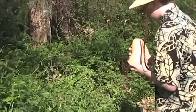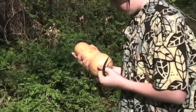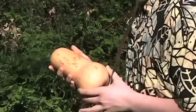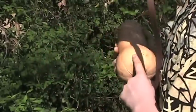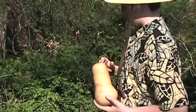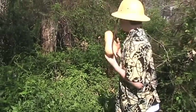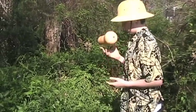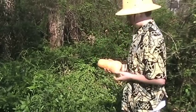Okay, so see this? This is a gourd. It's a bear gourd. And inside of it, it's got a tiny little bear. It's got a bear fetus inside of it, and it grows from this bush. So, a typical bear bush. This is actually pretty heavy if you think about a gourd. You know, most gourds are hollow.